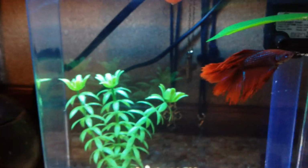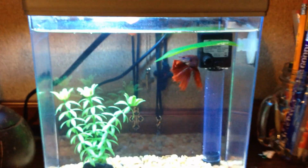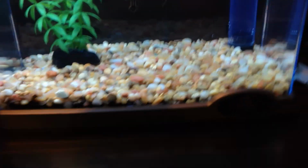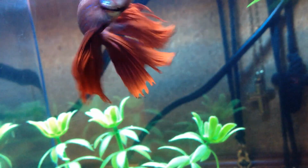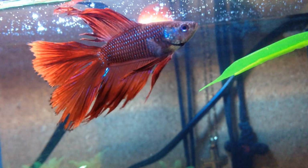But I got him 2 weeks ago. I just haven't shown him to you guys yet. In his tank he has natural gravel from Top Fin, a small $1 plant from Top Fin, and a betta leaf hammock from Zoomied. And he has one of Comet's orange balls. He doesn't really like them as much as Comet, but yeah. There he is. He's pretty. I like him.